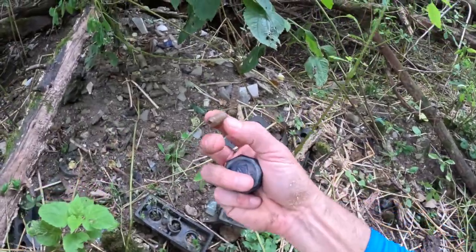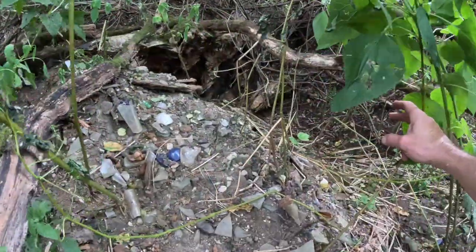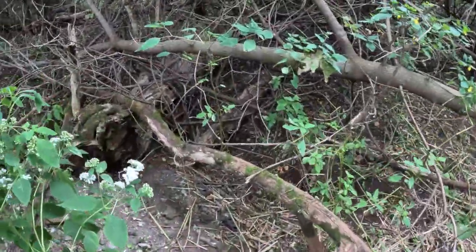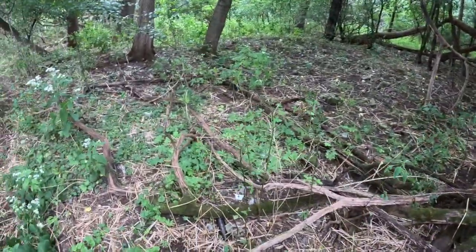What is this? Some little vial. Oh, there's some blue again. I love the blue, but it's got to be a whole piece. Amethyst is the big find. If you could find a purple color, ooh, then you're into some rare glass. Well, we might have to call it quits, guys. That rain's starting to come down.